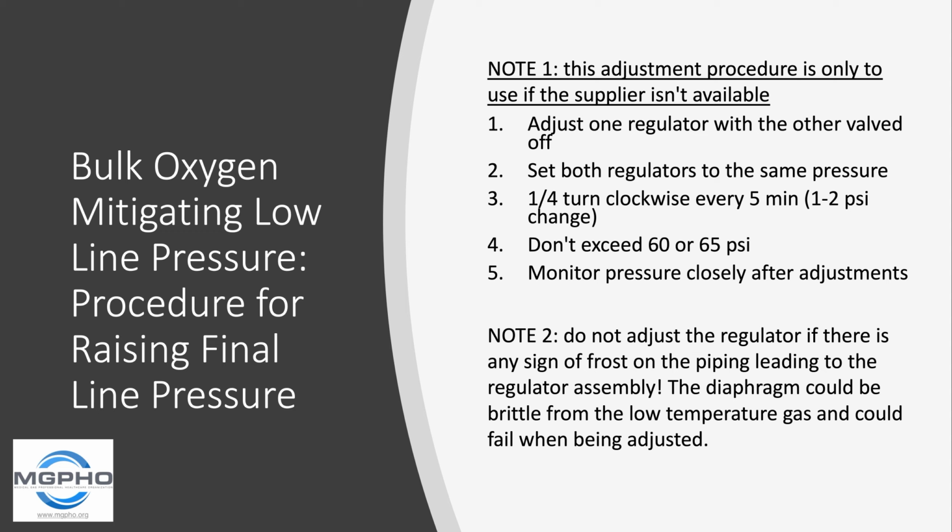Next, you'll want to turn the handle of the regulator about 1/4 turn clockwise every 5 minutes. But it's just going to be important to keep an eye on that final line pressure gauge after you make that 1/4 turn, and then give it at least 5 minutes to level out in between each time you adjust it. So every time you turn it a 1/4 turn, you would want to wait 5 minutes prior to turning it again.